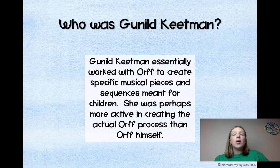Gunild Keetman was someone who worked with Orff to create specific musical pieces and sequences meant for children. So she was actually the primary driving force behind Orff Schulwerk, and I don't have a picture of her that didn't have a copyright, so you can look up what she looked like online if you would like, but I wasn't able to put it in the presentation. But she's actually the brilliant mind behind a lot of Orff Schulwerk and the writing and the process.